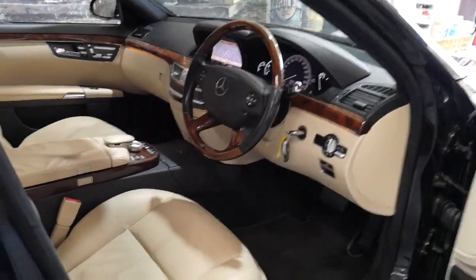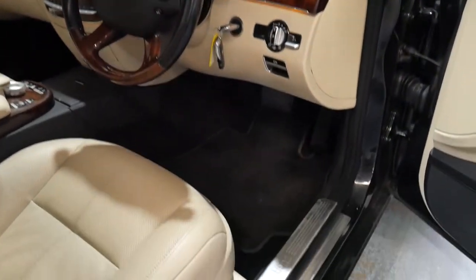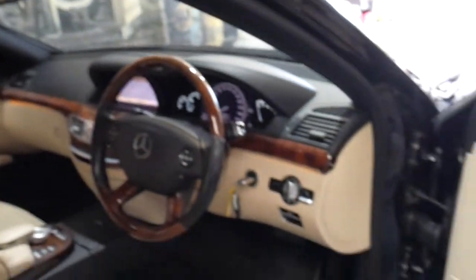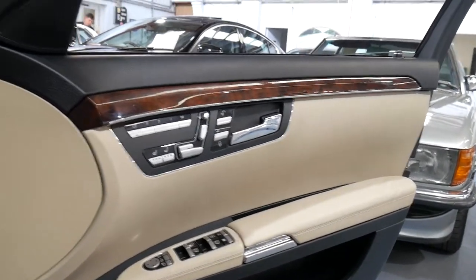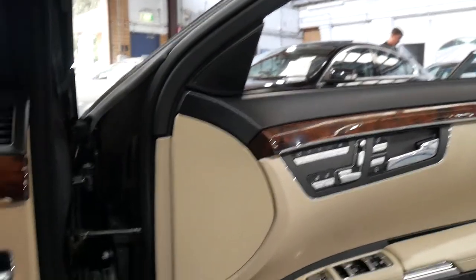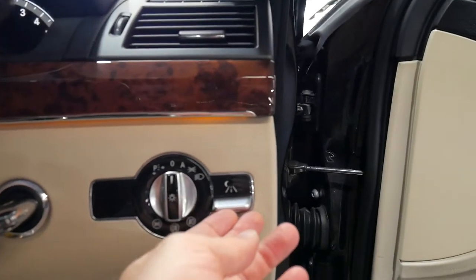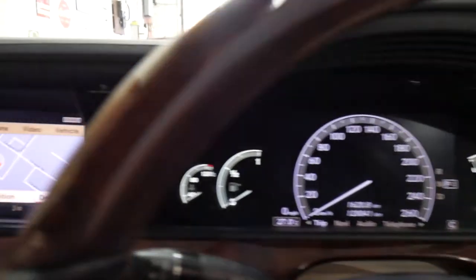So you've got the beautiful cream seats and leather and part of the dash, yet the carpets, floor mats and the top of the dash are black, which makes this car beautiful yet very easy to keep clean. It's got memory electric seats, drivers and passenger side, heated seats, air conditioned seats. It even has night vision. I've taken a photo of that. It's done 120,000 kilometres and it has an excellent service history to it.